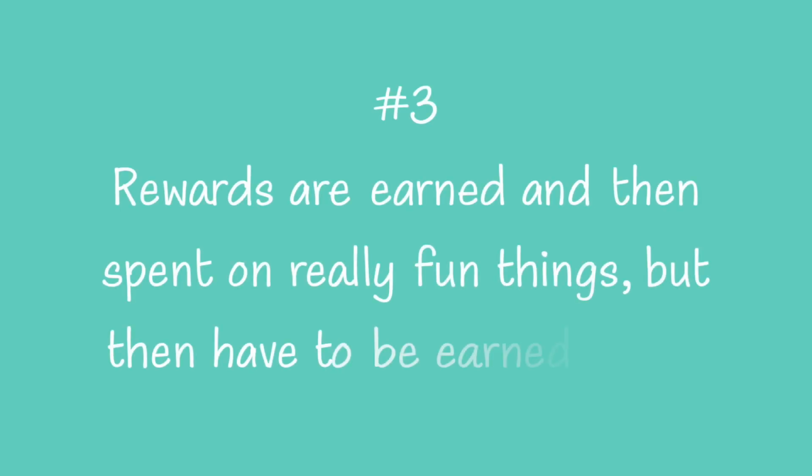Number three, the third thing I like is that rewards are earned and then spent on really fun things, but then they have to be earned again. You know, I've tried out other apps that I've found that my children really liked.